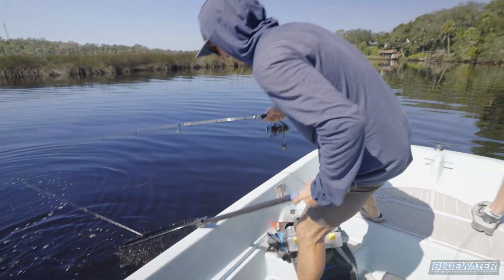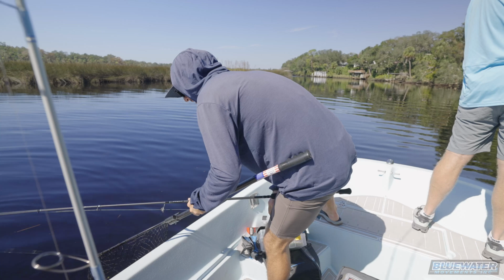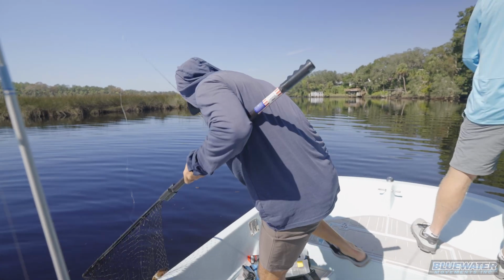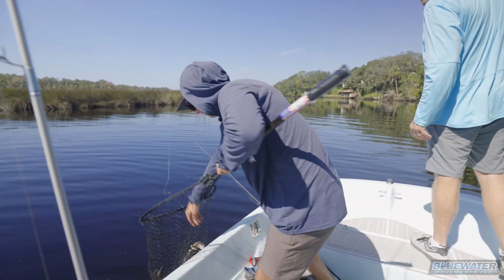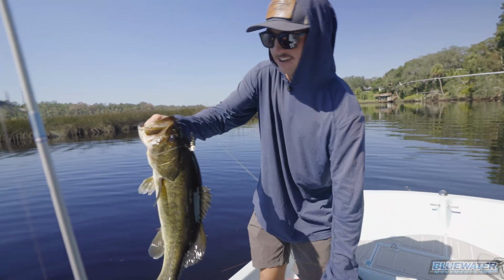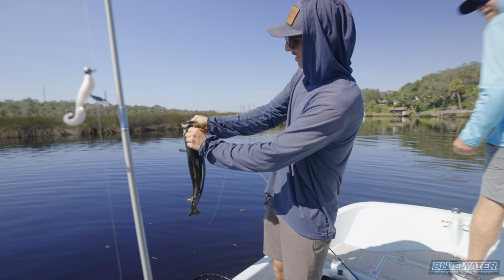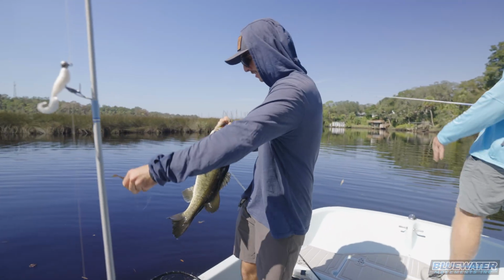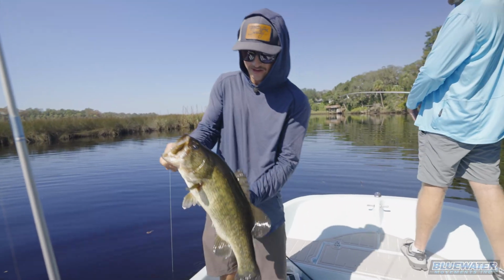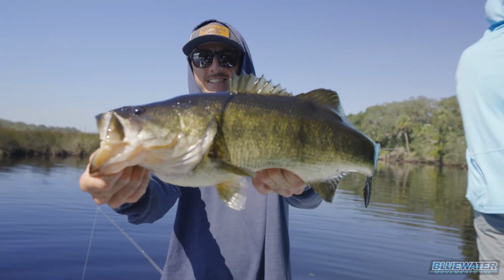Oh yeah. That's a good one there. Do we have a toad? We have a certified toad. Nice. Check that out. Snagged him right in the eye. Nice fish. Right above the eye. He's every bit of 5 pounds probably, right? At least. Well done.